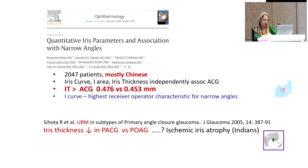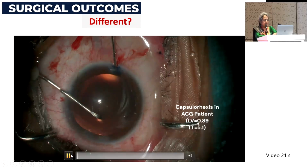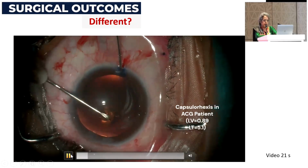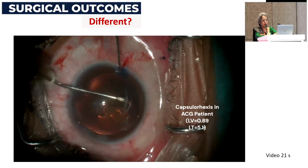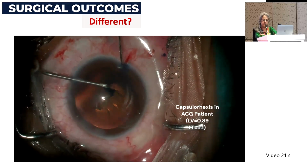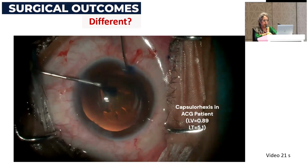So going back, in Asia itself, if you are looking at Chinese and Malays, you are finding that the iris curve and the iris thickness is more. If you are looking at Indian eyes, the iris thickness is less. And how does it matter? Because the surgical outcomes are different. Like you can see now, this is a volcano configuration, and the capsular rhexis in an ACG patient is a different ball game vis-a-vis in an open angle glaucoma patient.